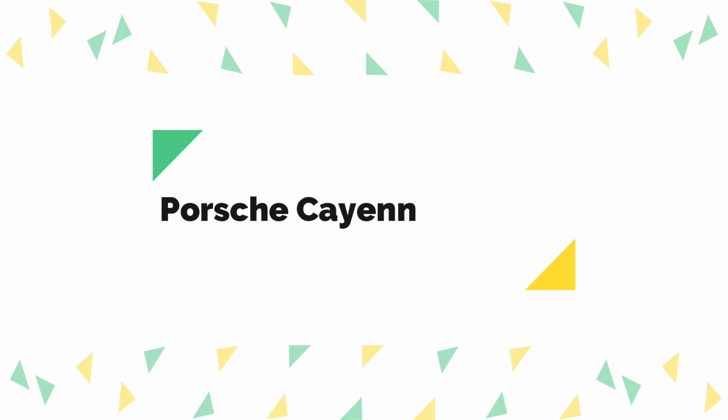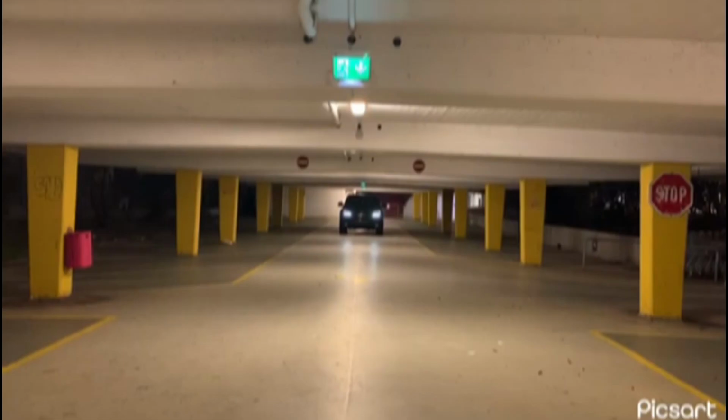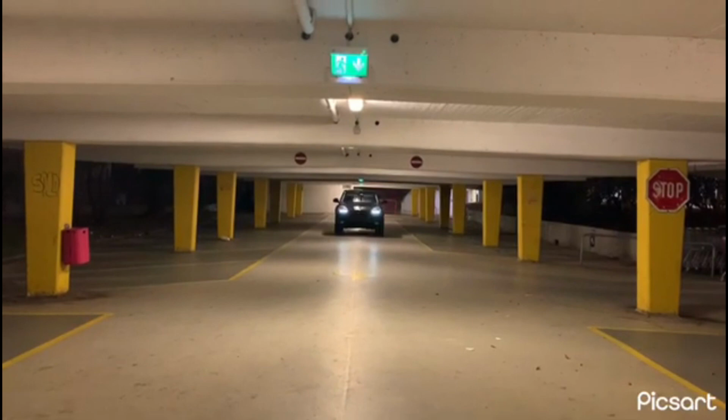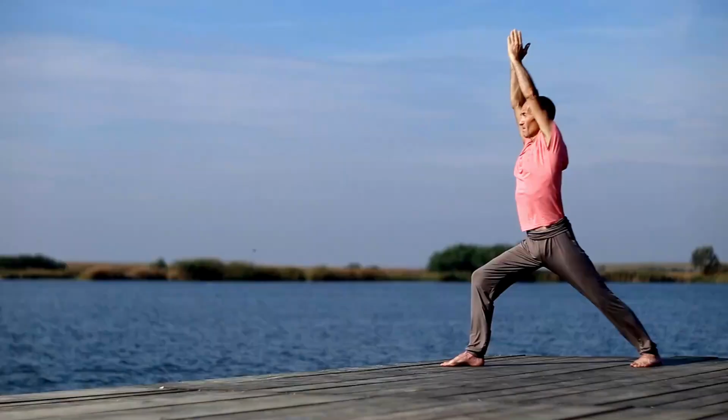Porsche Cayenne First Gen, Sporty Spice. Ready for a twist? Let's talk SUVs and spice things up with the Porsche Cayenne First Gen. This isn't your average family hauler. It's a beast that combines luxury and sportiness in a way that'll make you forget you're driving an SUV. It's like wearing yoga pants that look upscale.